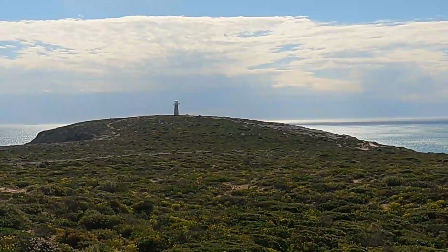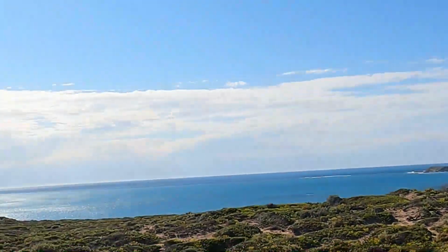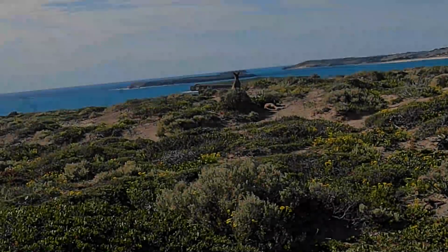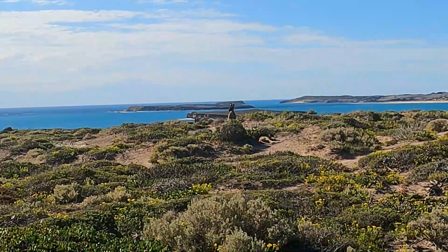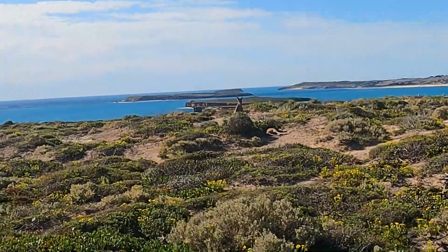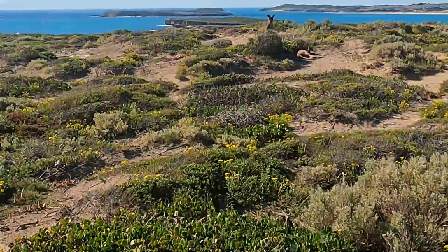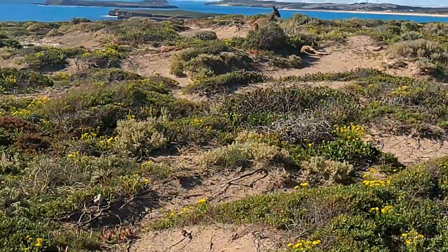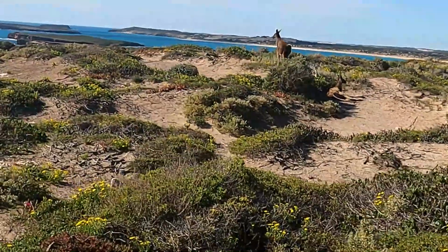West Cape Lighthouse over at the end. Is that what we're walking to? Is this supposed to be 100? Found some kangaroos. Mama and a joey. Oh, joey's like, where you going, Mum?